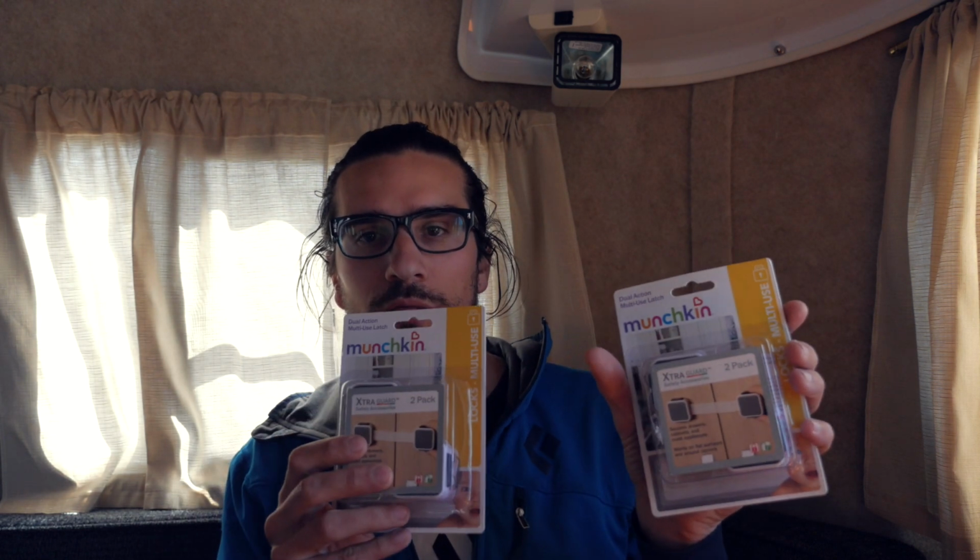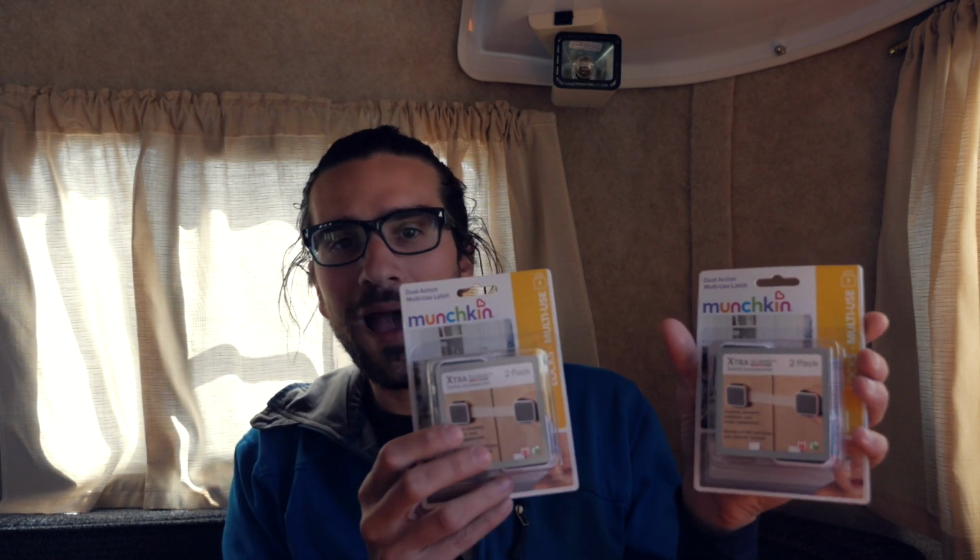So I decided to try these baby-proof cabinet locks that are available on Amazon. They're called Munchkin Dual Action Multi-Use Latches, and I believe these are based on the name Munchkin, right? These are made for securing cabinets from infants, and the multi-use is going to come into play today, because one of those uses is going to be making it so that your RV is able to drive down the road without you having to worry about stopping and checking to see if things are dumping out of the cupboards onto the floor.